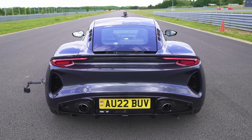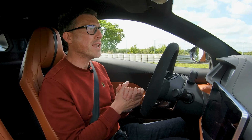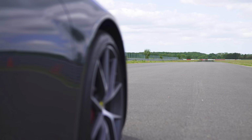Now I'm going to launch the Emira to see how quick it is at accelerating. Normally, what I do is measure the 0 to 60 and 70 mile times using my specialist timing gear. But unfortunately, Lotus won't let me do that today here because I'm filming at their test track in Hethel, Norfolk. Maybe that's for another time. Anyway, what I'm going to do is a cheeky little workaround. So I'm going to use this camera here and I'm going to launch the car, and then you can use your stopwatch to measure how quick it is.